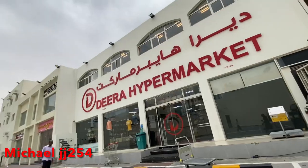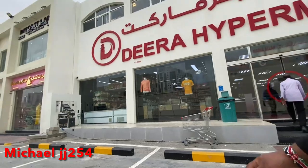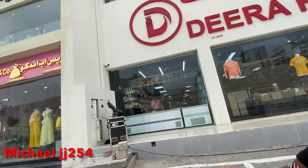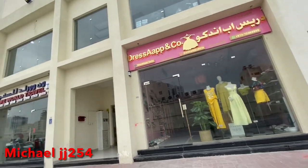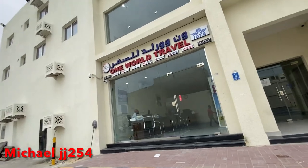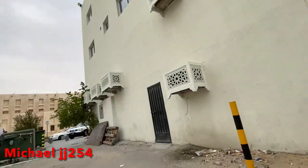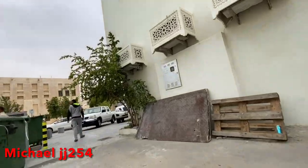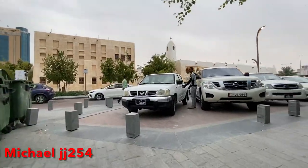Because there is a supermarket here. It's called Dira Hypermarket. They're selling different things inside here. I'm gonna buy some dresses over here. Yeah, One World Travel. You wanna book a plane? You wanna come here, book your plane, travel to a different destination in the world. Okay. Let's go to the mosque.